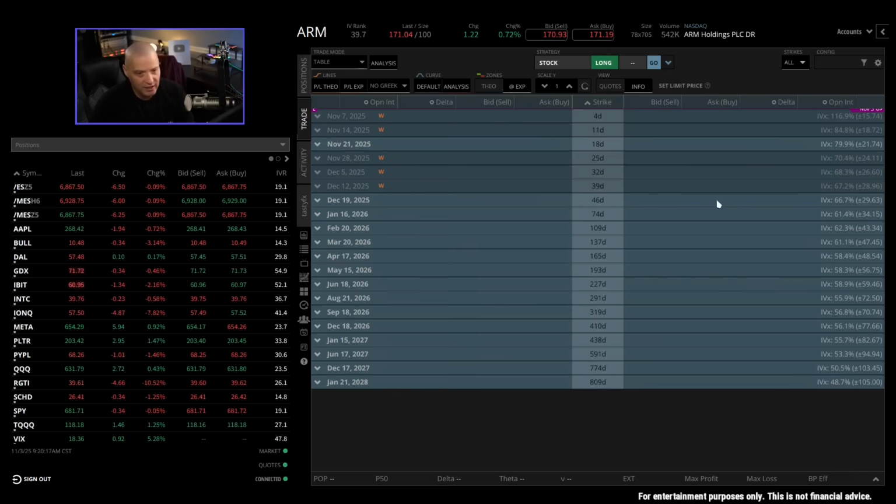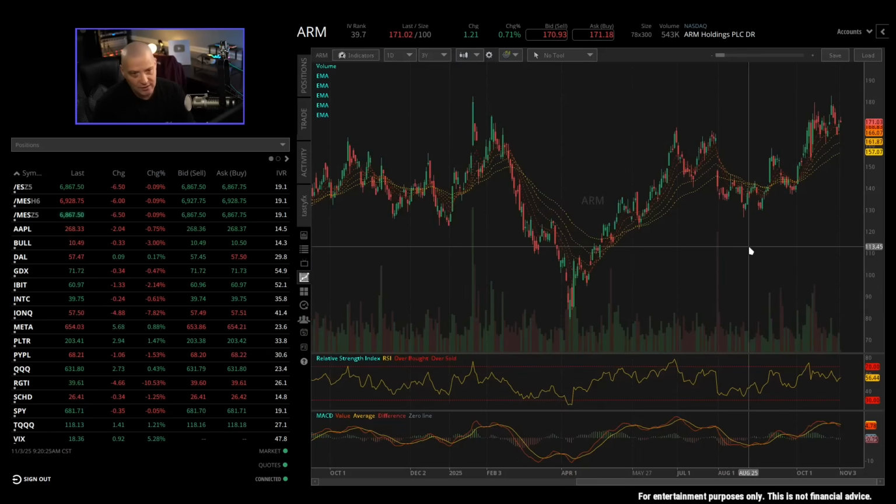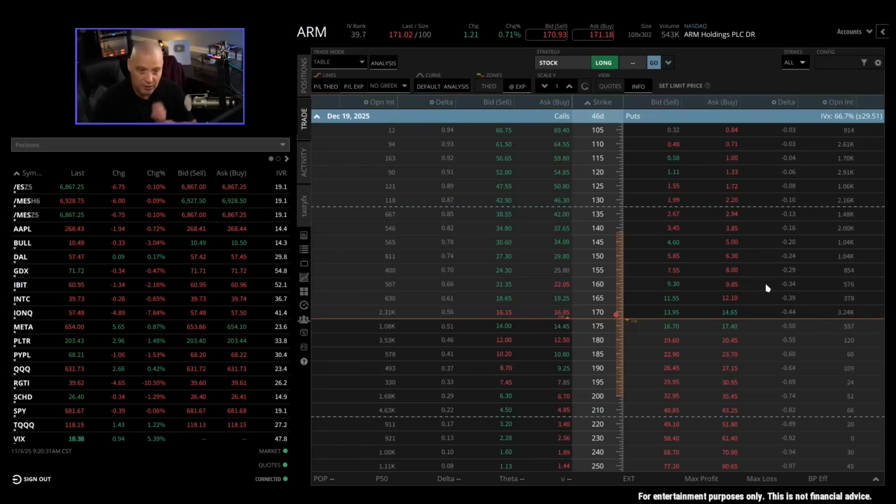IV rank of 39, IVX 66%, really good IV. But because of my past experience, I've got to play it defined risk. And honestly, I think I'll just pick one side of the trade as far as direction. So a lot of times I like credit spreads, and it really doesn't matter. Put credit spread, call credit spread, either one would work because most of the time either one will work if the stock doesn't move much.